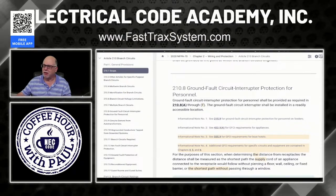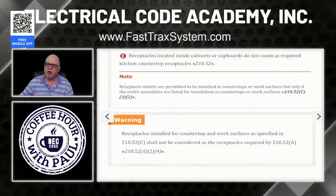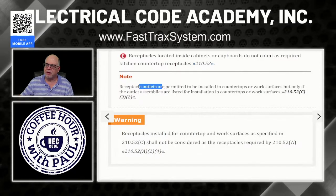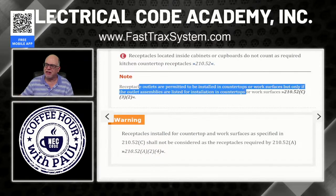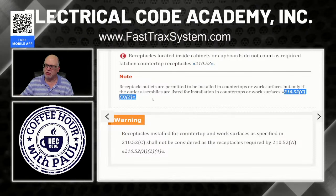Warning. Okay. I'm showing you the code, but I was reading this. So here's the note I was talking about right here. So if you've got the ones that are going to be installed in the countertop, they have to be listed for that, not the cord and plug kind. They have to be the hardwired kind. Okay. And that is in 210.52(C)(3)(2).